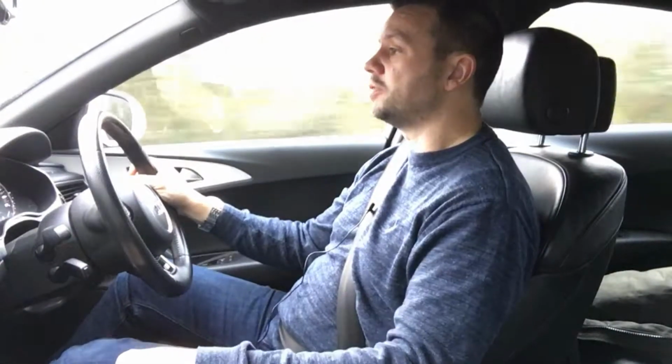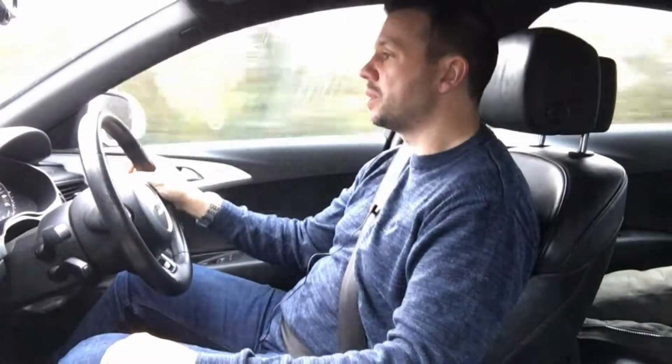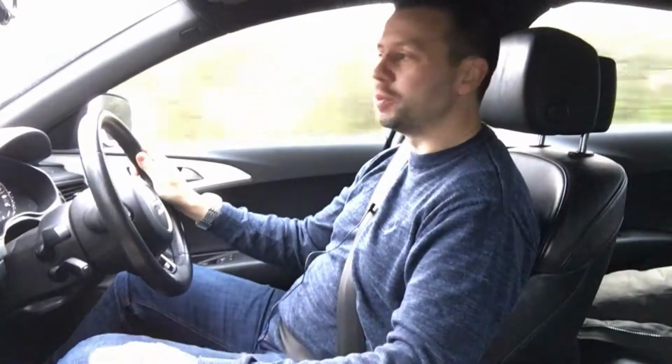This car's been really well looked after. It's been really well prepared for retail. It looks fantastic. It drives superbly. The only thing that is missing is a new owner, which of course could be you.